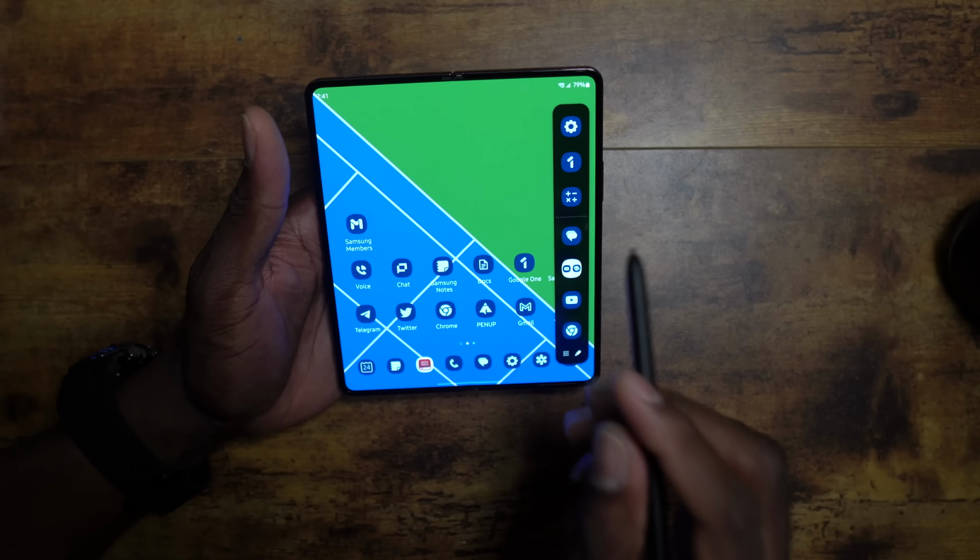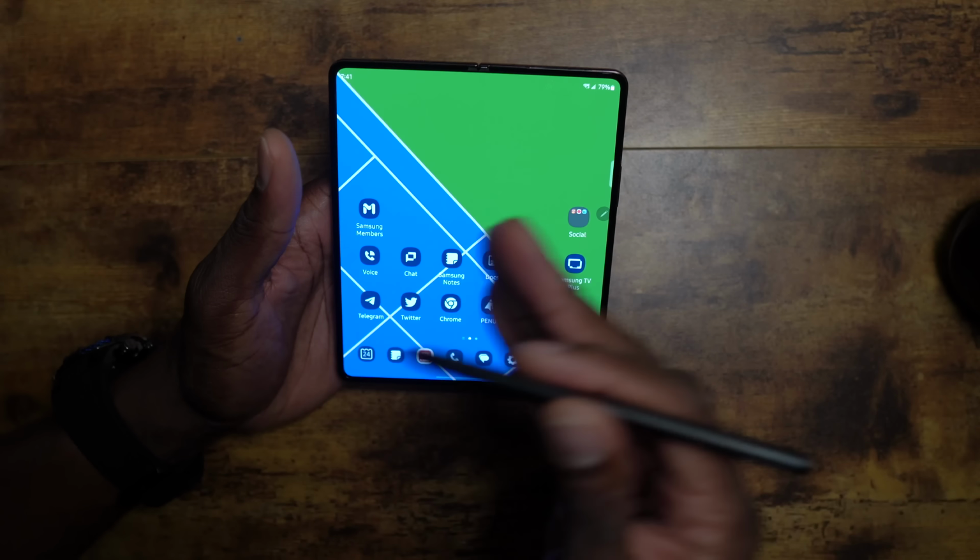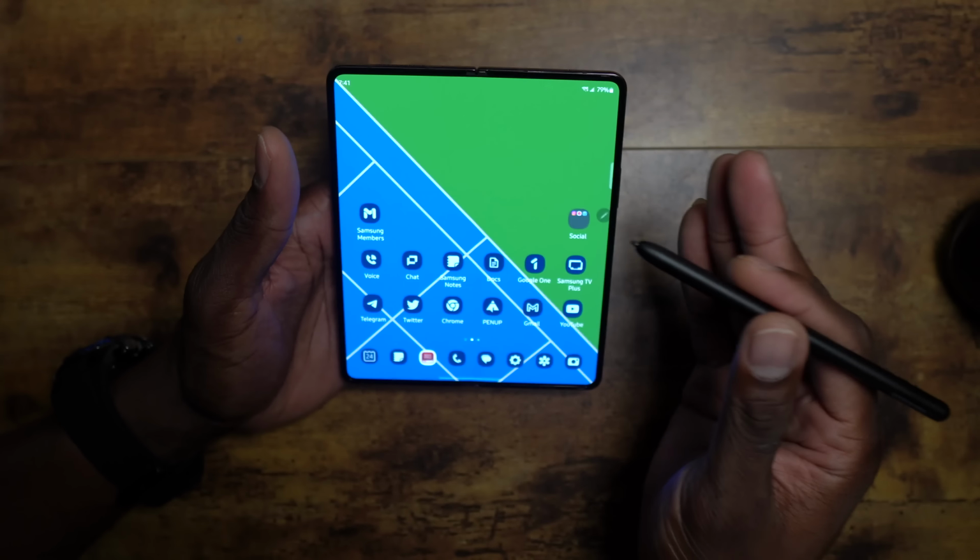Now, I did open up the sidebar here where all your apps are located, but then you also, if you have the S Pen, when the S Pen idles down and basically the connection turns off from the device, the little slot there will go away.